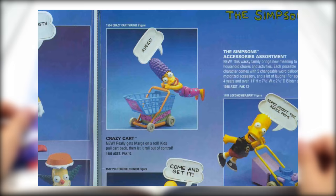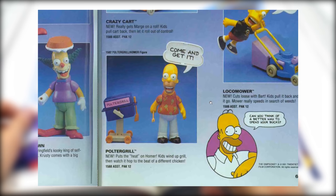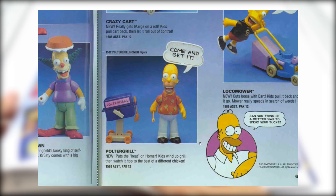Sorry about the roses. Dude, stop. Whew. Loco mower. Polter grill. Oh, okay. Can you think of a better way to spend your bucks? Yes, you can.